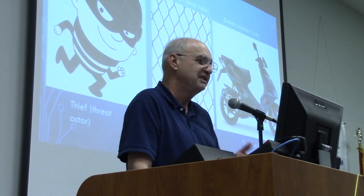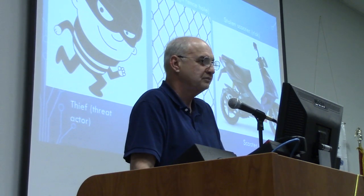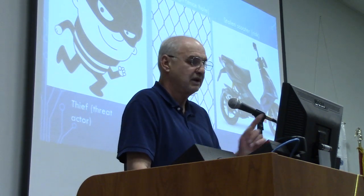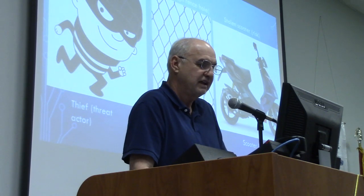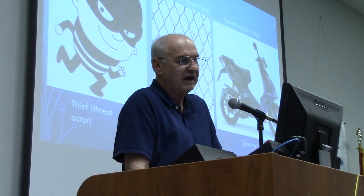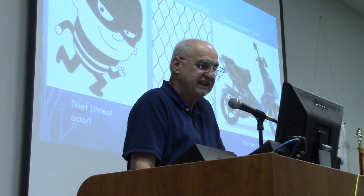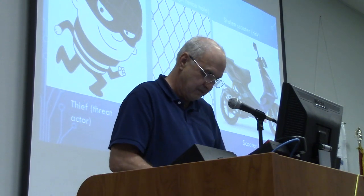What would be a vulnerability in a network? Open port. An open port, where it shouldn't be open. That's a great example. And that open port would be the attack vector. That would be the hole in the fence, wouldn't it? And of course, the scooter is the access, and the scooter is the asset, and the stolen scooter is the risk.